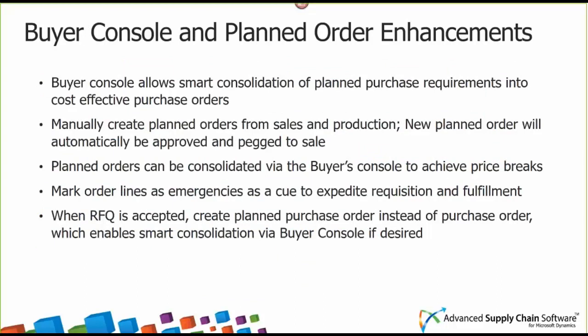In standard AX, it does a good job at creating planned orders. Planned orders in AX are a bit of a misnomer. They're really planned order lines. And so we've created an enhanced view of your planned purchase orders in what we call a buyer console. It allows you to have smart consolidation to get you to cost-effective purchase orders.